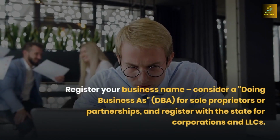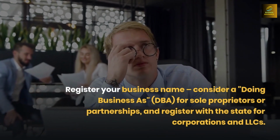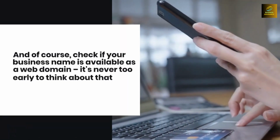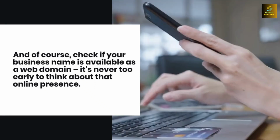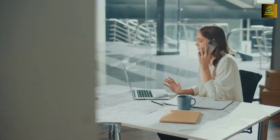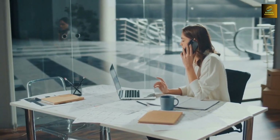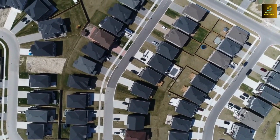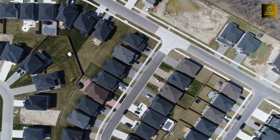Register your business name, consider doing business as DBA for sole proprietors or partnerships, and register with the state for corporations and LLCs. And of course, check if your business name is available as a web domain. It's never too early to think about that online presence. Education and certification. The requirements vary by state, ranging from extensive training and experience to no license at all. Familiarize yourself with local real estate inspection laws and consider obtaining a certified home inspector designation for that extra edge.